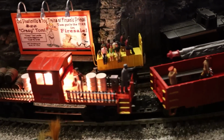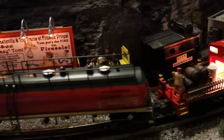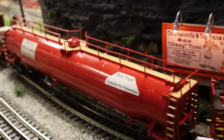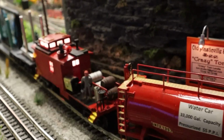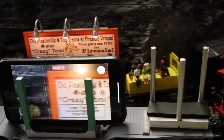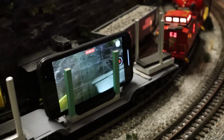They were running 3 or 4 trains while we were there, which was neat. The guys stayed open a little late for us. We left at 9 o'clock, and that's when they were closing. I like the camera car. Yep, that was fun.